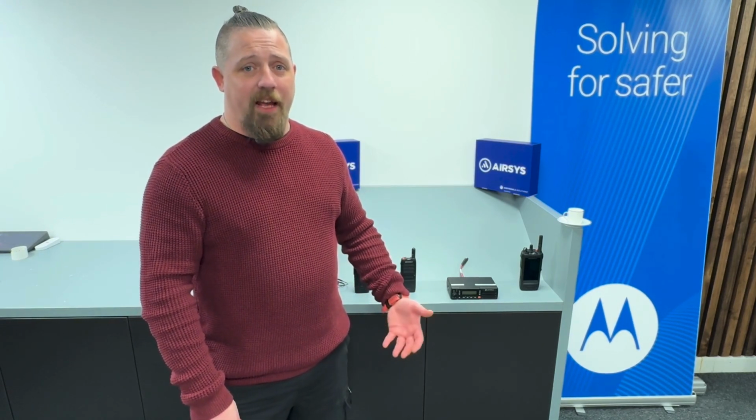We also have the Android OS based Ion hybrid device incorporating DMR, telephony, and all working on Google's open app architecture. And lastly, we have the option to bring your own device and have an application subscription, turning your own device into a WAVE PTX communicator.